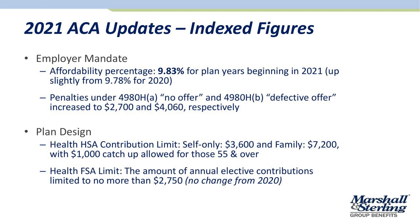When it comes to plan design, HSA contribution limits have increased for 2021. For single coverage, $3,600 is the annual limit. For family coverage, it's $7,200. The $1,000 catch-up limit is always allowed for those 55 and over. This is statutory, so it doesn't change each year with inflation, but I just wanted to put a reminder in for you. The health FSA limit, or flexible spending accounts, has had no change from 2020, so the annual limit for that remains at $2,750.